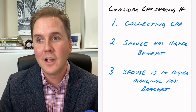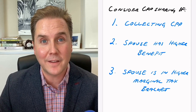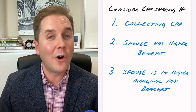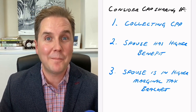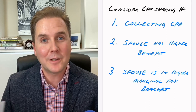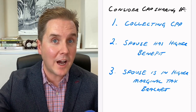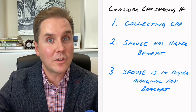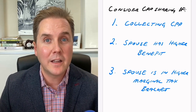The second is that one member of the couple needs to have a higher CPP benefit than the other member of the couple. And this is always the case. There's never two identical CPP benefit amounts for two members of a couple. But the big key here is that the member of the couple in receipt of the higher CPP benefit should also be in a higher marginal tax bracket in order that CPP pension sharing will have a net positive impact on your year-to-year income tax bill.